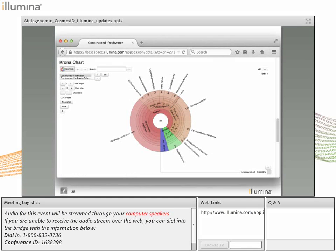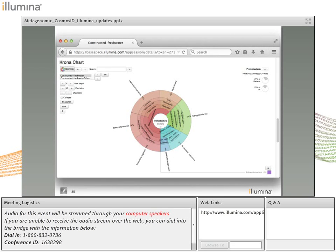If you scroll down the results, we have what's called the corona chart, which helps you visualize the composition of your sample. This particular sample is a laboratory constructed sample, and it's modeled after a real sample from the Delaware River. If you click on, in this case, a phylum like proteobacteria, you can expand that out and examine just this particular phylum. In this case, it contains a class of gamma proteobacteria and some Enterobacteriaceae, which are known to be pathogenic.